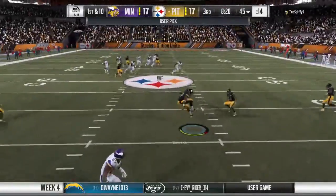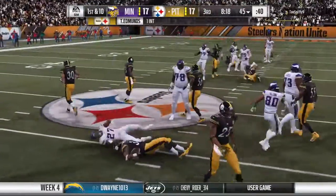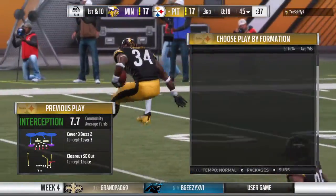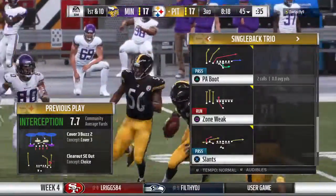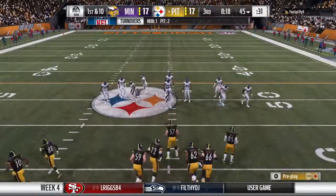And he fires one that's intercepted. The safety, Terrell Edmonds, picks it. And he's able to bring it out 5 yards shy of midfield to the 45-yard line. First possession of the third quarter, an interception, so maybe a second-half tone setter.